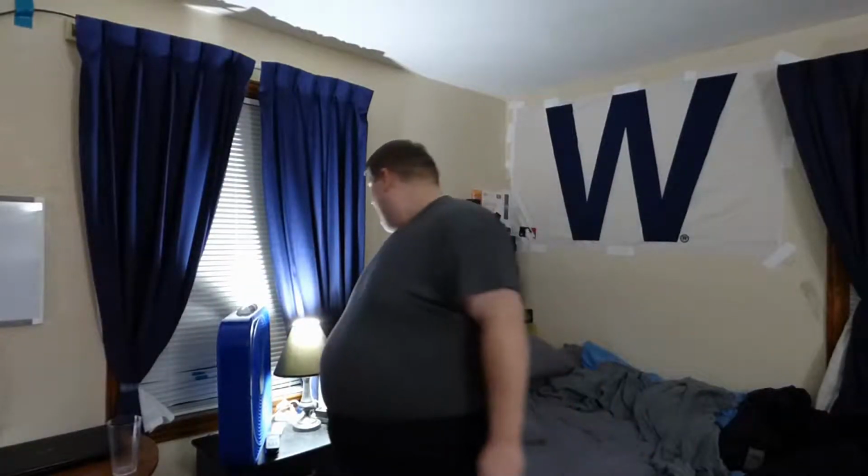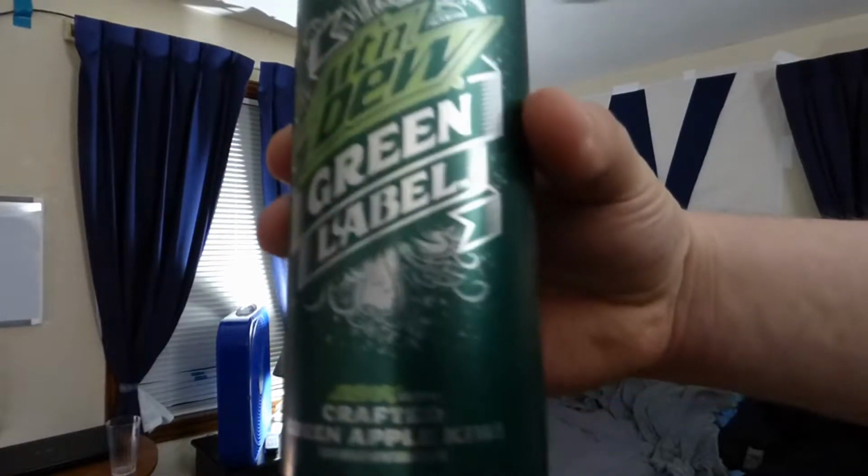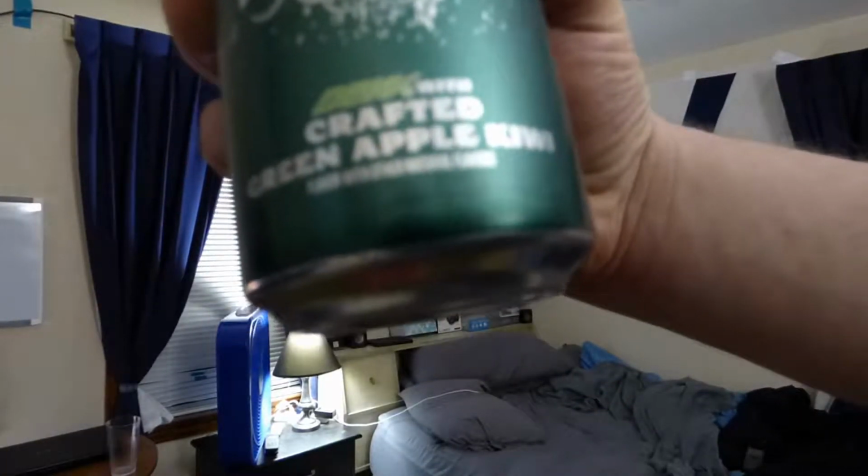I heard another Graham Drinks, and I have another Mountain Dew product for you today. So today we've got Mountain Dew Green Label, and it's described as crafted green apple kiwi. Now, we tried Black Label, we tried the White Label, now it's time to do the green one. I have not had this yet, so let's open up, find out what it smells like, and then what it tastes like.